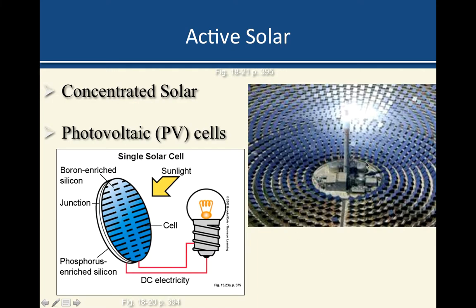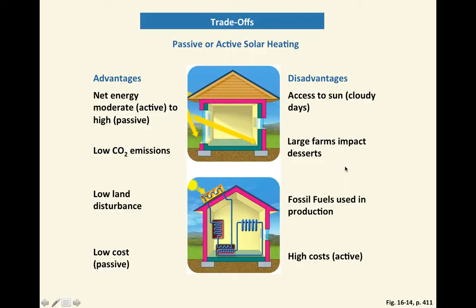Or we can have concentrated solar, where there's mirrors that basically shine and direct the heat and the energy into this one area and concentrate it. So there's some trade-offs. The advantages: it is pretty moderate in terms of active solar to high, which is passive, the net energy. It does not have any CO2 emissions unless I'm having to produce solar panels. So that would be where the fossil fuels are used, and therefore I'm producing CO2. It is low cost if I'm doing passive, but it is kind of a high cost if I'm doing active.